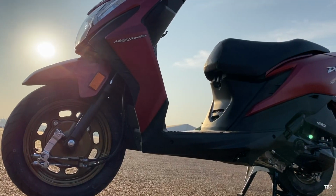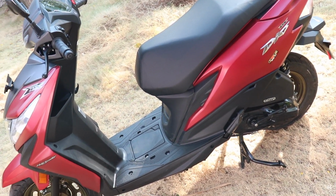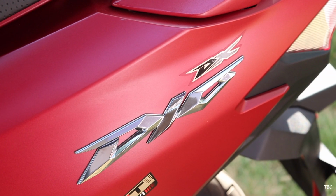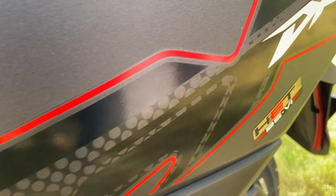And about the Dio, the side panel is a larger one than the one in the RayZR, and some of the color options don't have graphics but get a cleaner look with the 3D chrome branding, and for the ones with the graphics, I love it. It's a very sleek graphic and it does stand out.